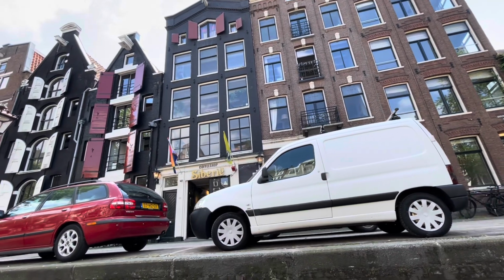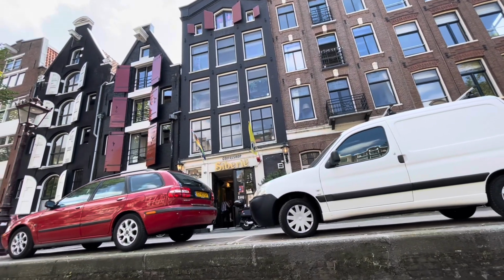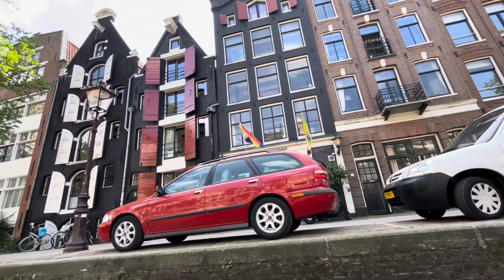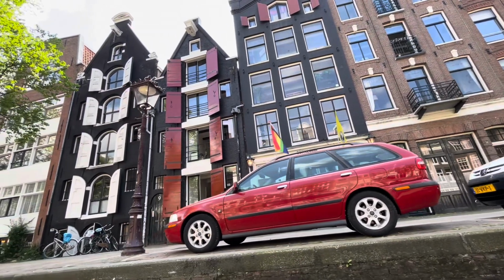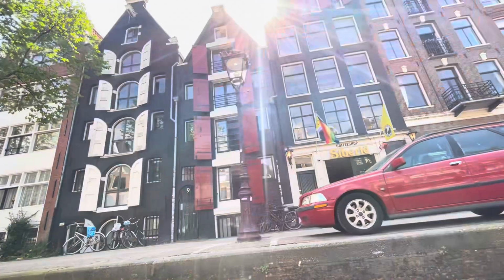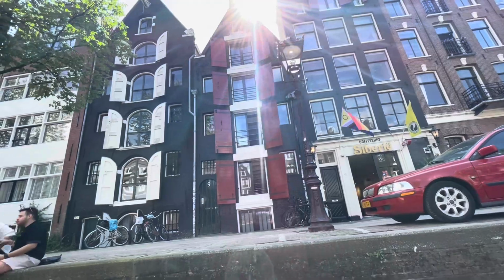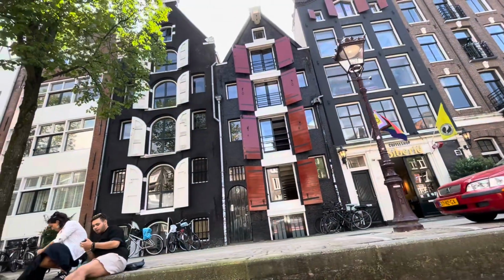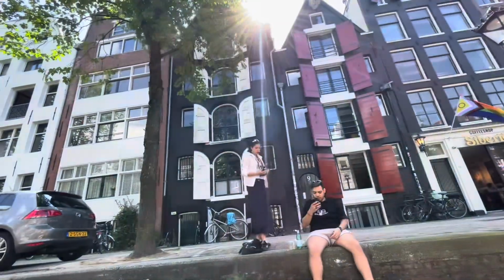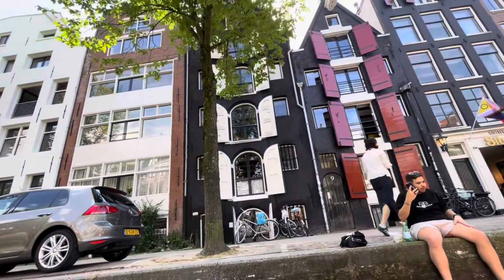So here's a coffee shop and the warehouse father and son. Very nice looking warehouse that is now obviously apartments. And yeah, it definitely smells like weed here because the guide said there's a lot of coffee shops on this gracht here.